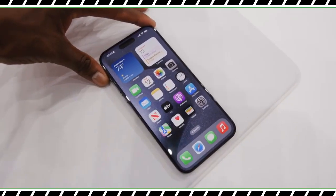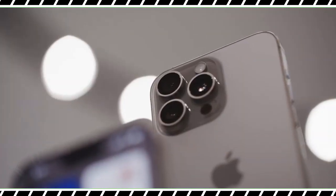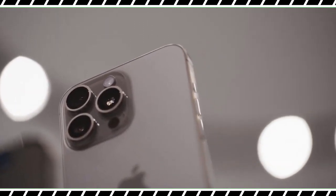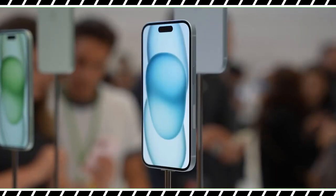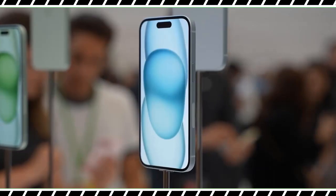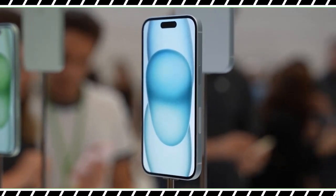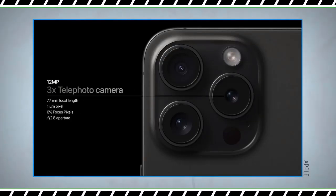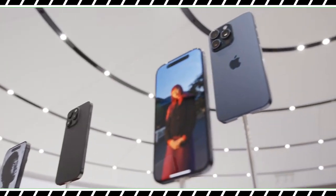The iPhone 15 Pro starts at $1,000 while the iPhone 15 Pro Max starts at $1,199, so the Pro Max is pricier than last year's $1,099 starting price for the iPhone 14 Pro Max. The new iPhone 15 Pro Max starts at 256 GB, double its predecessor's internal storage. Pre-orders for the iPhone 15 Pro and 15 Pro Max start on Friday, and the phones will go on sale in Apple stores and online next Friday, September 22.